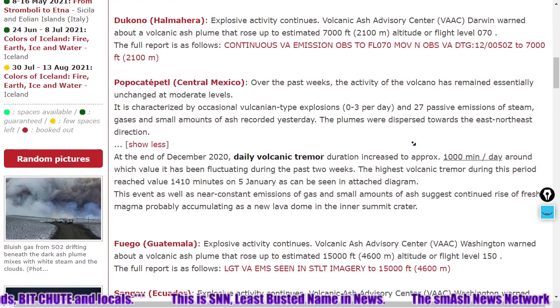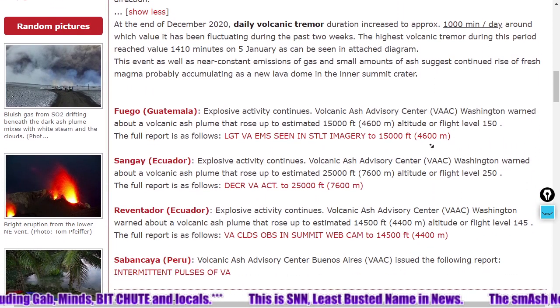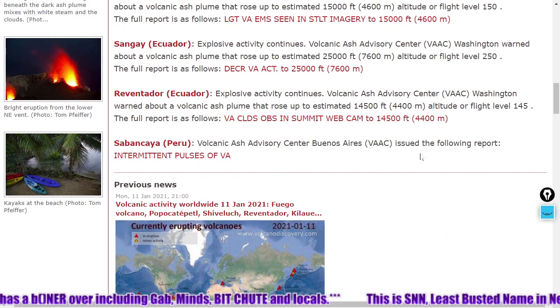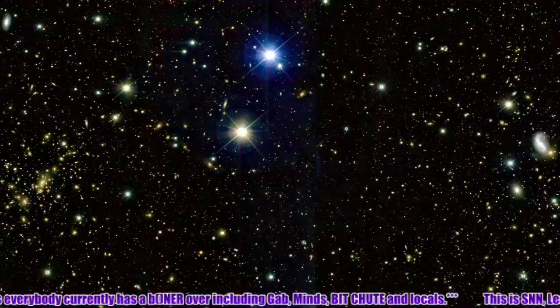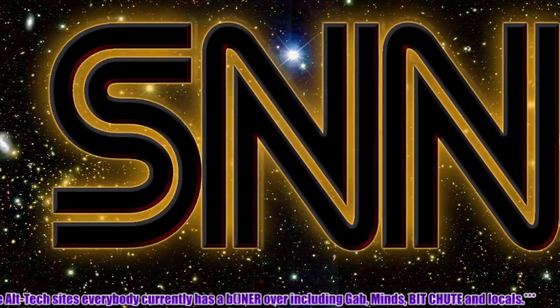Fuego is also erupting in an explosive fashion and producing a 15,000-foot plume of ash. Sangay, 25,000-foot plume of ash as it explodes. Reventador, 14,500-foot ash plume above its caldera. It's exploding as well, and we see intermittent pulses of volcanic ash from Sabancaya. A reminder to not attempt to pole vault the caldera.